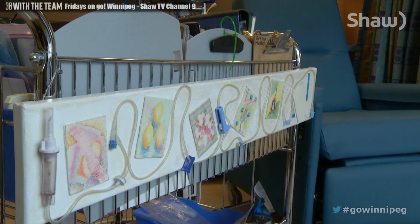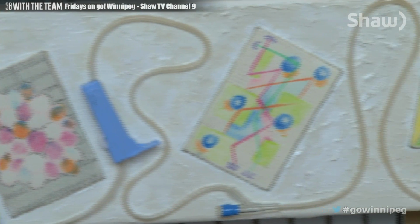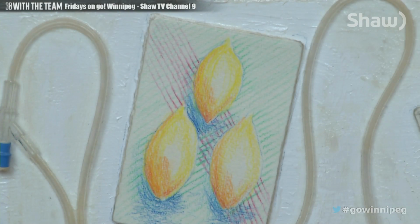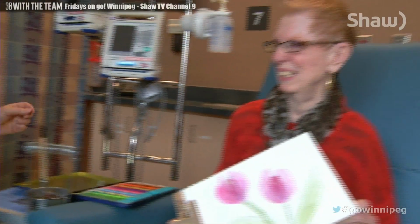That work started before the program came to Cancer Care. Each one of these pieces was created by Lori and represents one of her chemo treatments. She says she started out focusing on organics, imagining the drugs entering her body, but then the pieces evolved. The thing about chemo is that it has kind of a cumulative effect in that it gets more awful with each treatment. So by the time I got to the 5th treatment, I felt like I was caged. Really nice. Okay, I gotta get you to sign it.